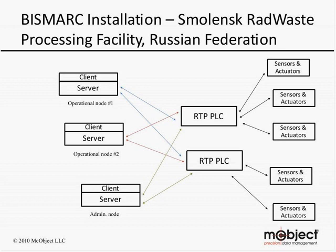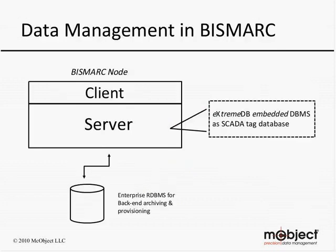Now, in a BISMARC installation, there are 2 database systems. One's an external relational database that stores information on disk. Within the server module on each node, eXtremeDB manages an in-memory tag database. Tim described the concept of a tag database earlier. Each tag, or point, represents a single input or output value that's monitored or controlled by the system. These tags are processed in real time to support functions such as alarms and support for supervisory decision making. In the Smolensk installation, eXtremeDB manages approximately 10,000 tags in memory.